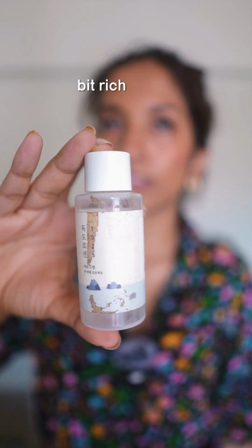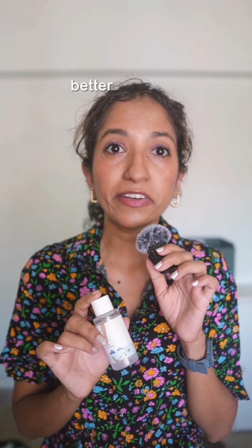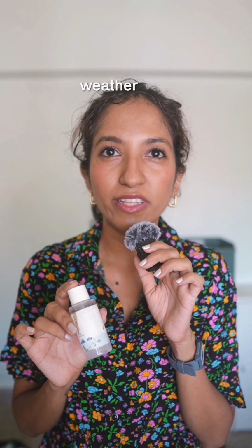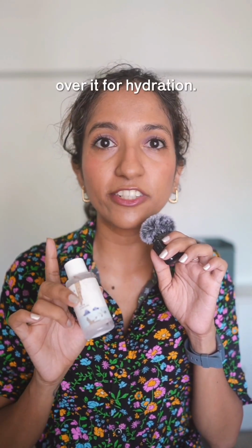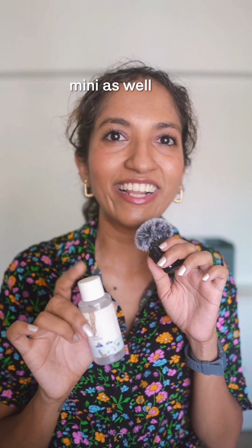This one's from Round Lab. It is a little bit rich for me for most of the year. My skin leans normal to oily, and I prefer gels or gel creams. This one works better if my skin is slightly drier, so I will default to it when the weather gets cooler. It's an adequate moisturizer. I don't need to put anything over it for hydration. This mini lasted me quite a while, and I actually have another mini as well that I'm sure will last for many months more.